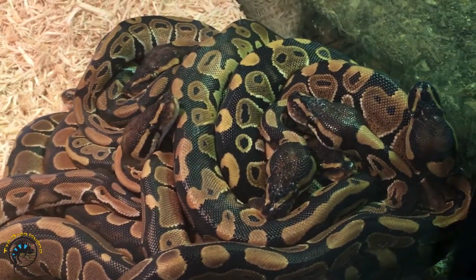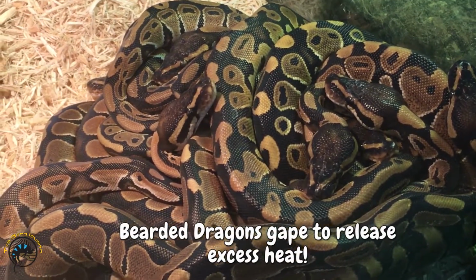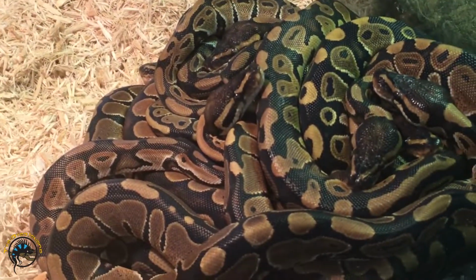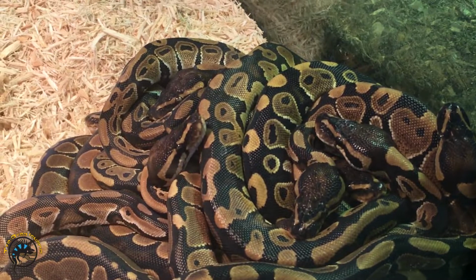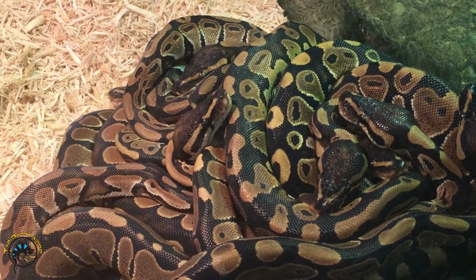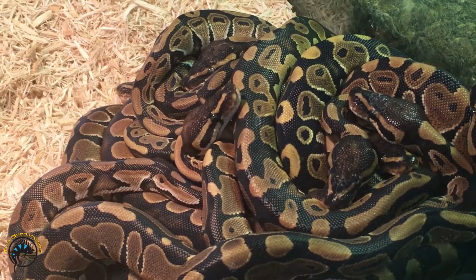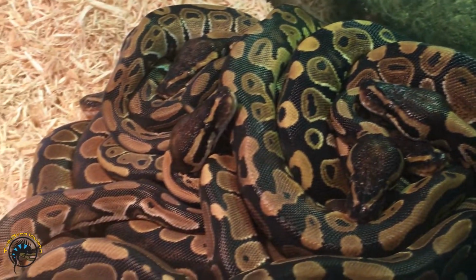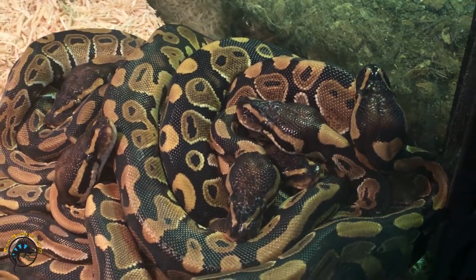Now with bearded dragons and stuff, they will often bask and gape while they bask. So if you see one with its mouth open under the hot spot, you don't have to worry, because that usually means they're just basking and not breathing weird. But if you notice a lizard like a bearded dragon really struggling to breathe, with its eyes closed, flat on the ground, and really heaving and wheezing, that is a bad sign. And as you can see here, all of our snakes are doing really good. Nobody's got their mouth open to breathe, so they are a-okay.